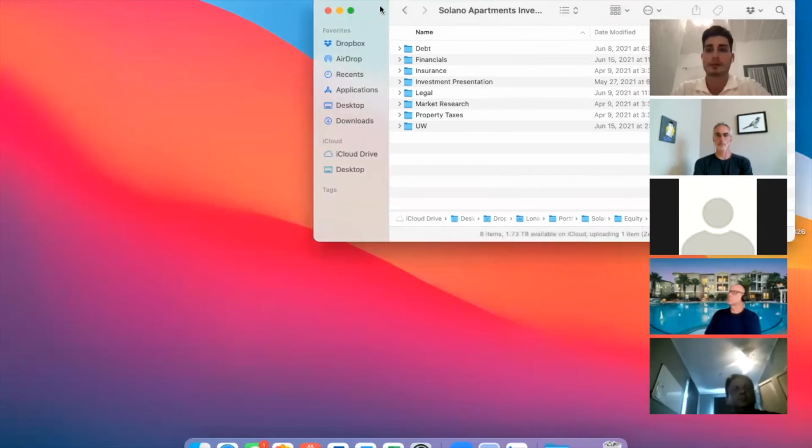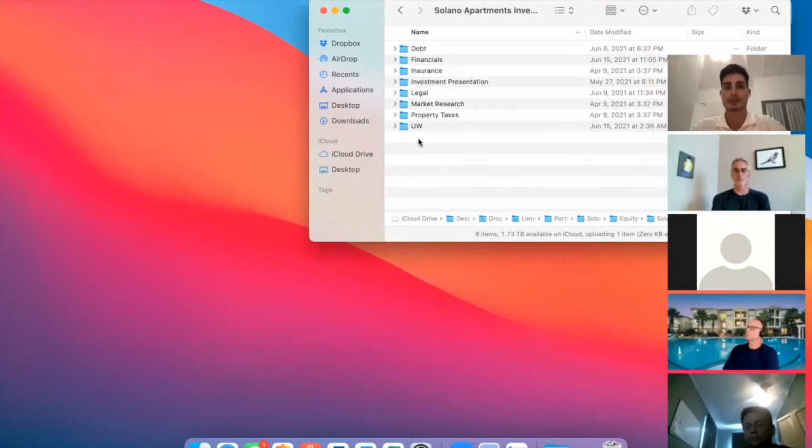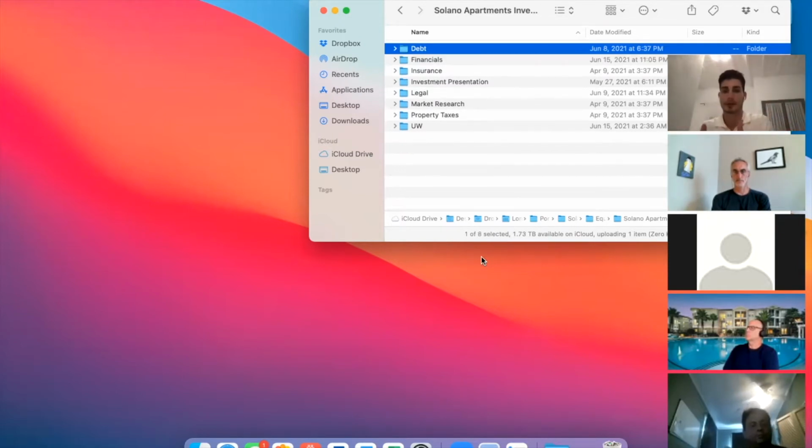Okay, so looking at this folder, you can see this is how we organize it with key things, right? Debt is obviously important. Also, we're looking at the final product here. And by the way, I'm not a fan of these disclaimers. I feel like sometimes people just gratuitously throw in their disclaimers because it makes them look more professional. But this is not a solicitation for any investment securities, et cetera. This deal is fully funded, thankfully. That's behind us.